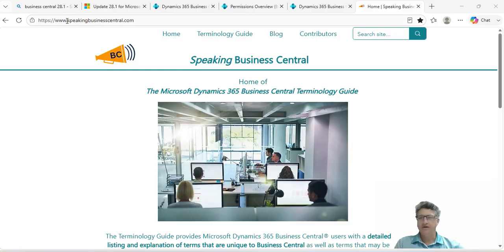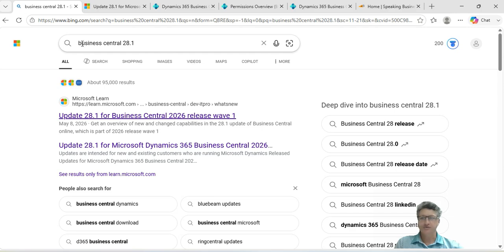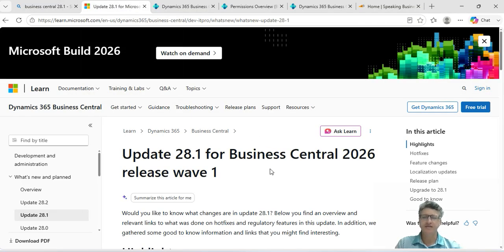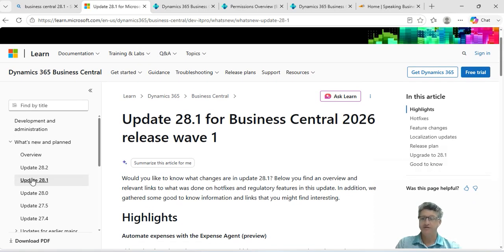So if we go ahead and just do a search on your search engine, Business Central 28.1, you should get a link, update 28.1 for Business Central 2026 release wave 1. And here is that page. And this tells you basically everything about this update. Over here on the left, you have previous updates. And as you can see, like I mentioned, 28.2 is already available.